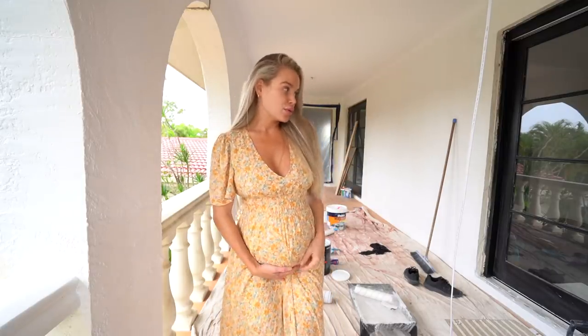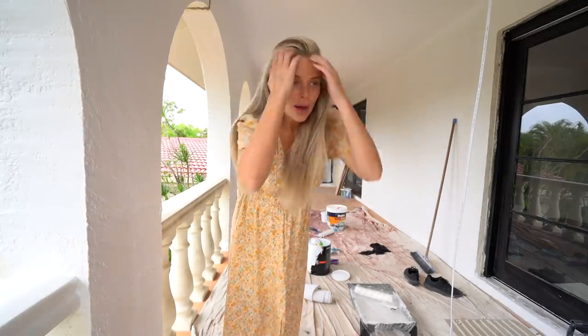And this dress is from Sports Girl, if anyone is wondering. But yeah, the balcony looks really good on camera. I just think it's a little bit too white. But let me know what you guys think anyway.